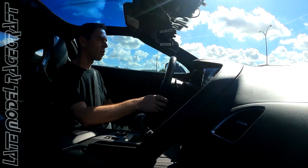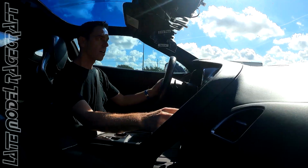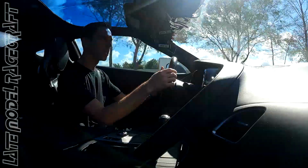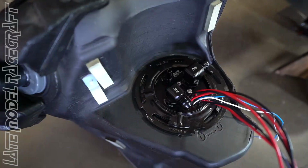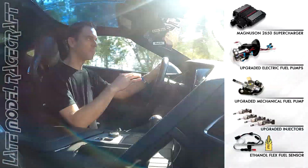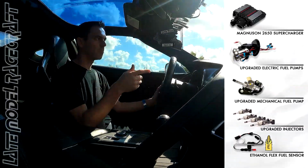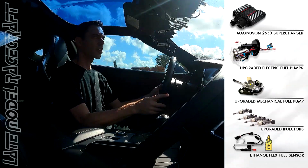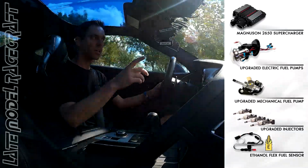He sent it back this go around so he can run it on straight E85 and hammer on it and have nothing to worry about. So we did a complete 4 triple fuel system in the back to feed this thing. It does have a 2650 on it. We kept the boost down. It's only making like 15 pounds of boost, so it's super efficient. But that way we can keep straight direct injection. So it still has the mechanical pump, DI injectors, no meth or anything like that. You can just put E85 in the tank and go hammer on it.